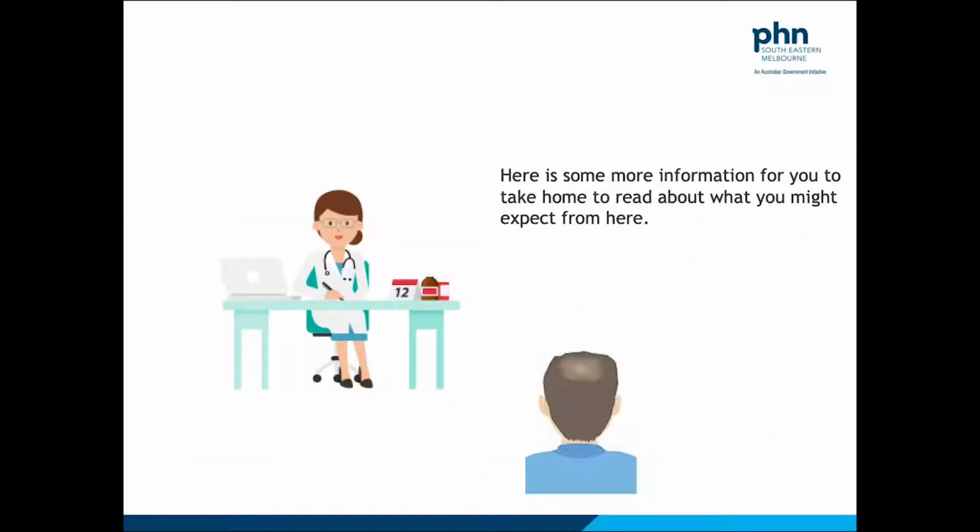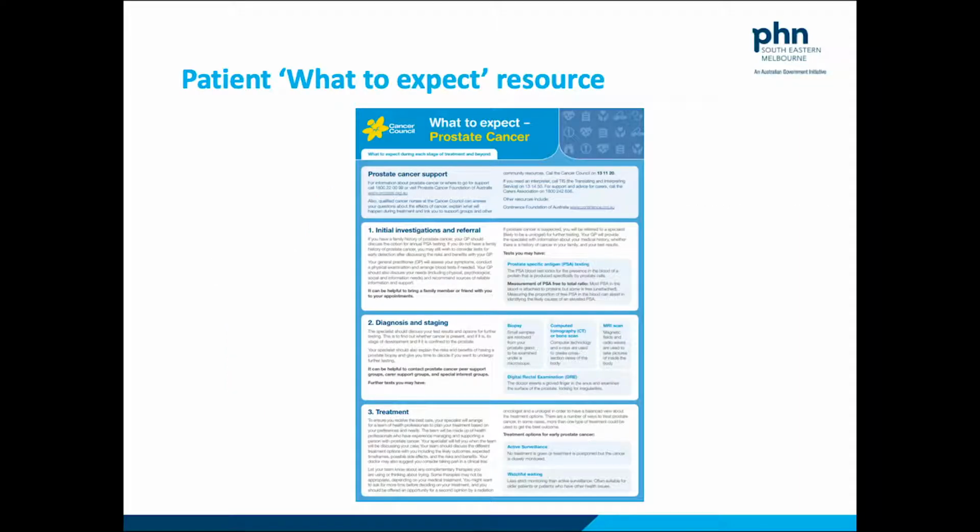Here is some more information for you to take home to read about what you might expect from here. It would be a good idea to discuss this also with your partner. This resource has been developed to assist patients and their carers to understand the care pathway and what to expect at each stage. It's available at www.cancerpathways.org.au and it is available in English and 7 other languages.